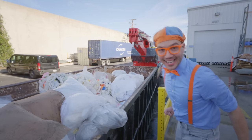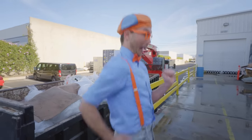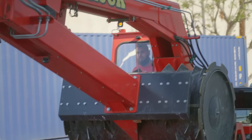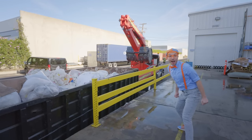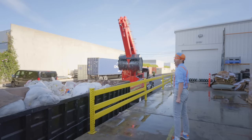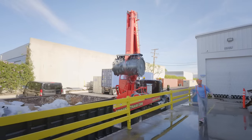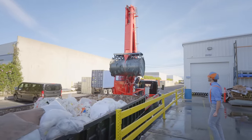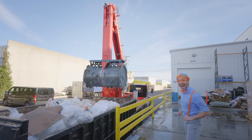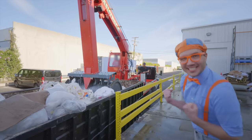Okay, it's getting started. Let's back up a little so we're not too close and nice and safe. Okay. Ooh. Whoa, check out the boom. It's so tall, check it out. Lickety-go! Whoa! Whoa! Whoa! Yeah! The smashing drum is awesome!